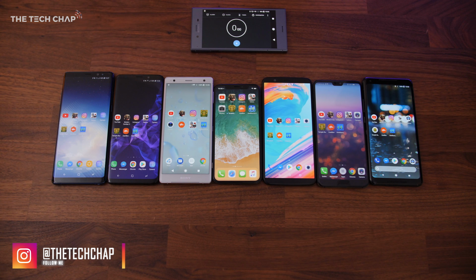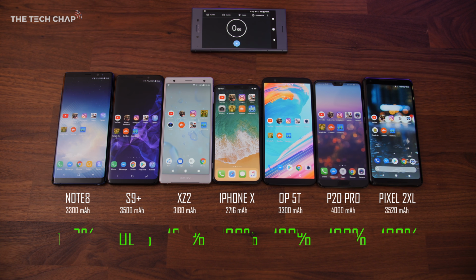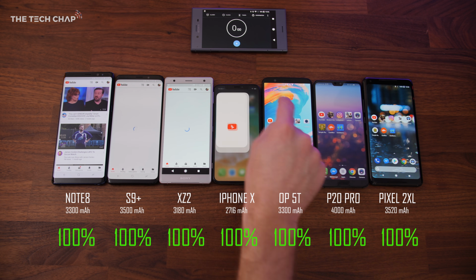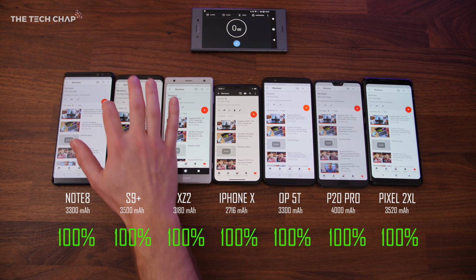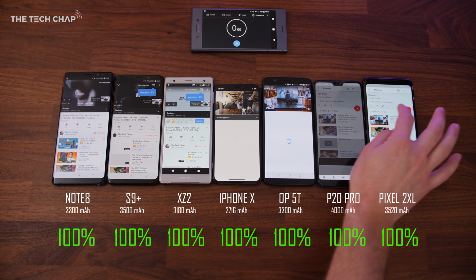longest. Since my last battery test video, I've added the Galaxy S9 Plus, the Sony Xperia XZ2, and the Huawei P20 Pro. Now obviously this isn't all the phones in the world. I would have liked to have a LG V30s and maybe an iPhone 8 Plus in here as well, but it represents many of the most popular flagships.